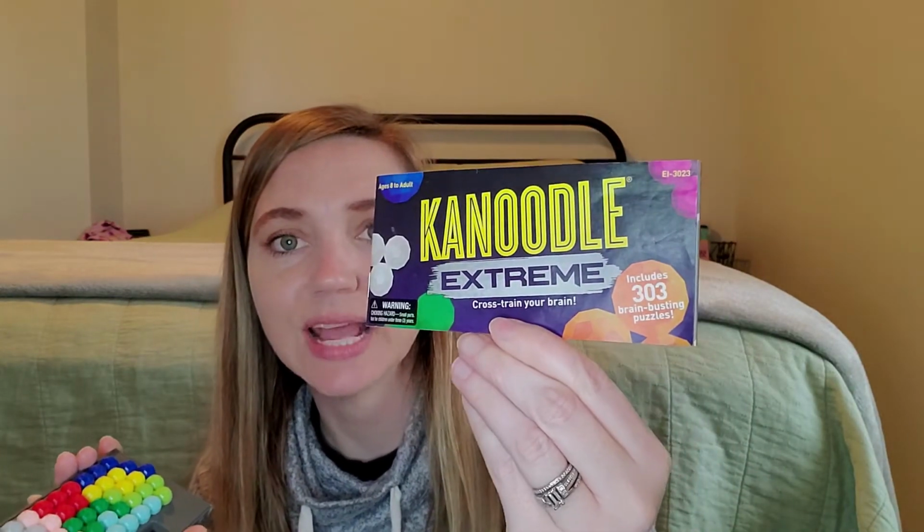It's hard to get open apparently. How do I get this thing open? Okay, there we go. So here are your pieces. Same idea, but with this one, here's your booklet. This says it's recommended for ages 8 to adult, and there are over 303 games included in this. You can also drop all the pieces.